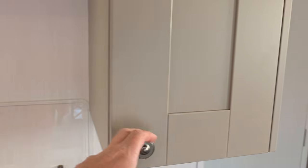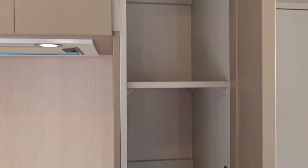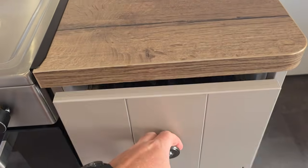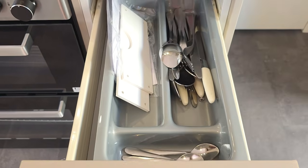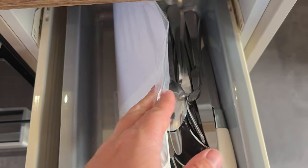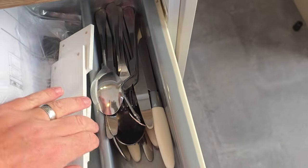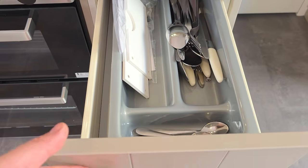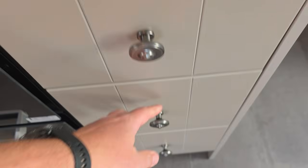Nice big cupboards. They're not soft closing though. Plenty of space there, isn't there, for your wine glasses and beer glasses that people seem to nick from the club. Not naming any names there. We've got some little, now that is a little cutlery drawer, isn't it? Would it be big enough, do you think? I mean, you've only got 2 drawers there. I feel like that could get a little bit messy.